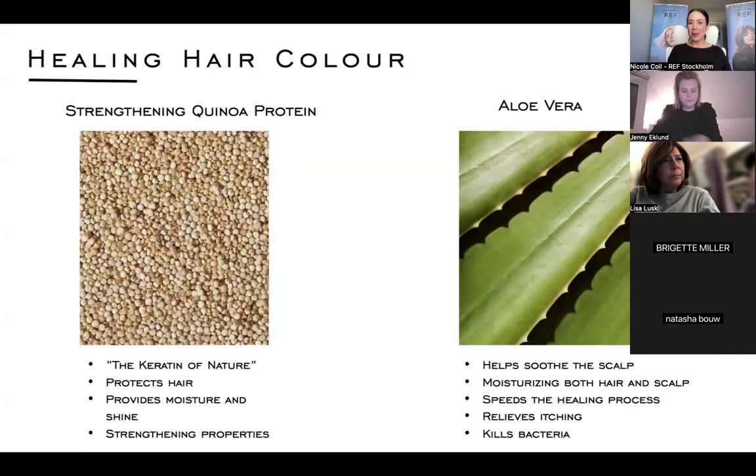Welcome to color. Something that's very important to us at Ref Stockholm is the health of hair and how our coloring product works with the biology of your hair. So we have two very special ingredients that we have infused into our color line to make it a healing hair color line, because it really truly is. I believe our line echoes our care and styling line in the fact that it's reparative, protective, and restorative.